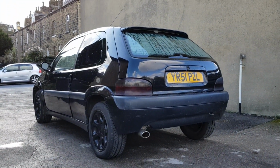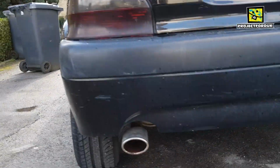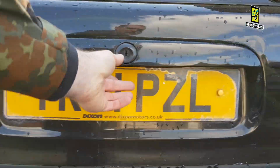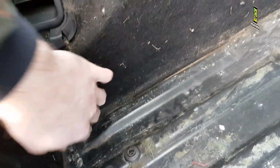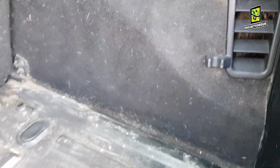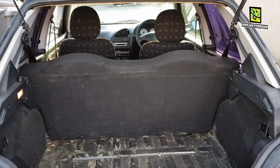It's not a bad looking car. It's been debadged on the back. Let's have a look in the boot. Bit of a slanty exhaust pipe there. These are your usual problem areas. I think where feels a bit damp there as well. Same on this side. I'll have to take that off at some point. No parcel shelf, that's missing.